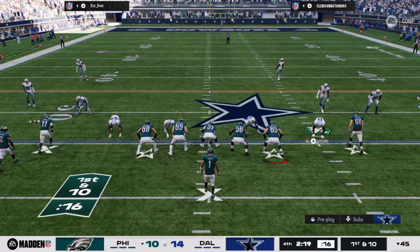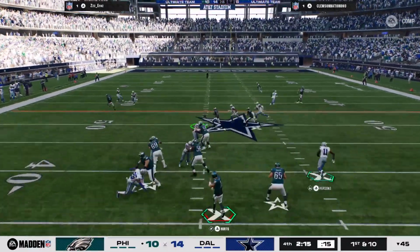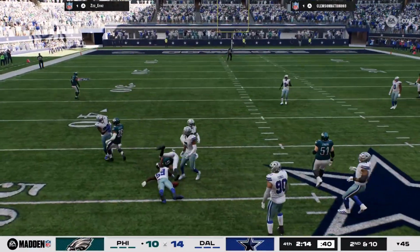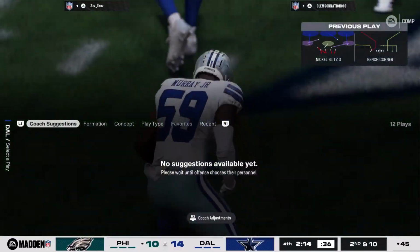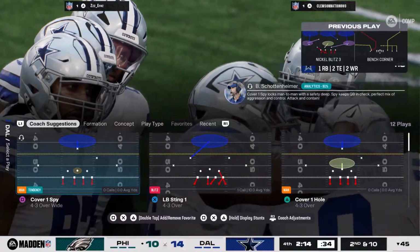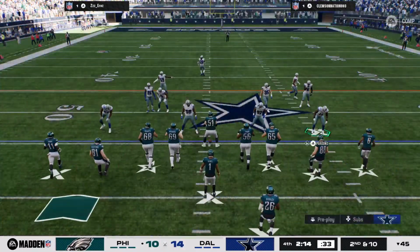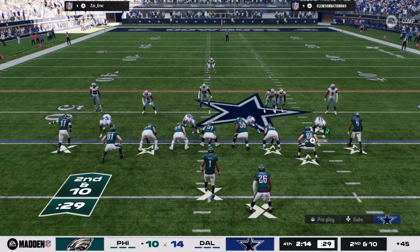Here's 1st and 10. They'll look to throw here. And that is incomplete. He couldn't hold on through the contact. Brings up 2nd down. As his old brain remembers, when I see 5 wide receivers on the field as a defender, I know the ball's coming out hot. They expected it and got there and popped it free.